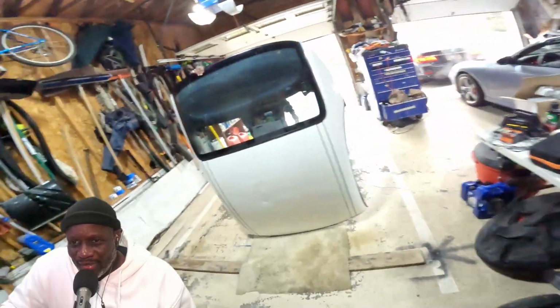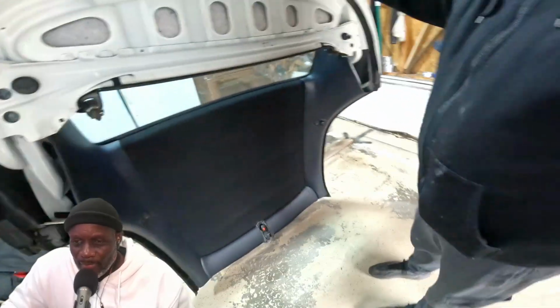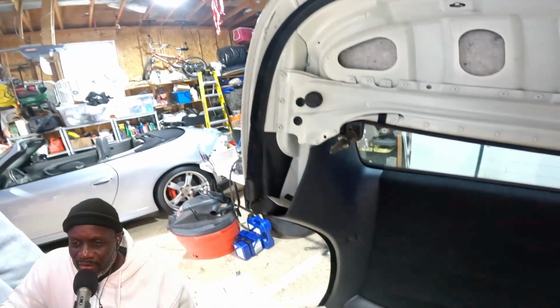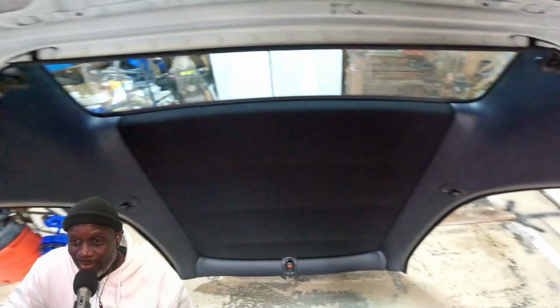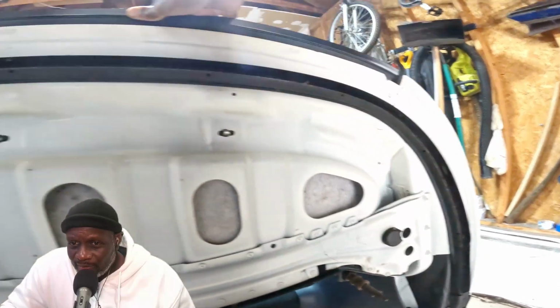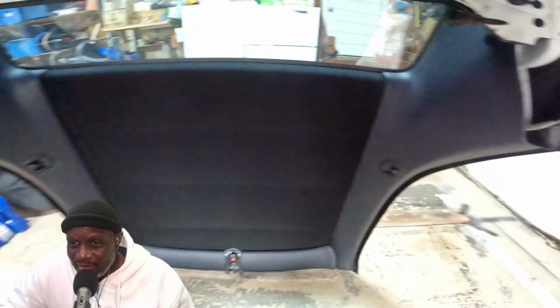All right, so I took it off again. Enlisted the help of my son. All right, I'm gonna need help putting it on the car. It looks black, doesn't it? I honestly didn't even know what color it was. I thought it was gray.